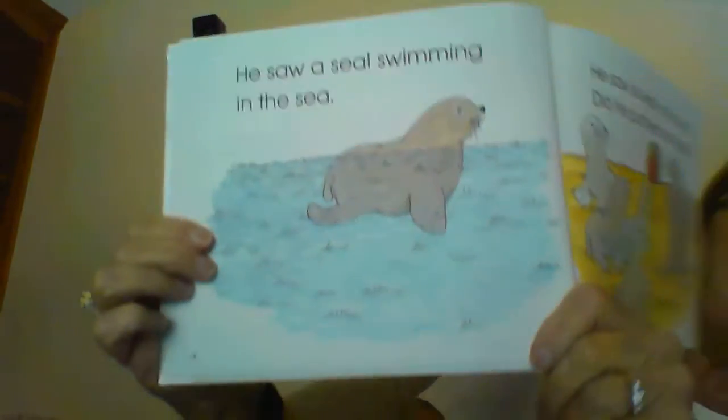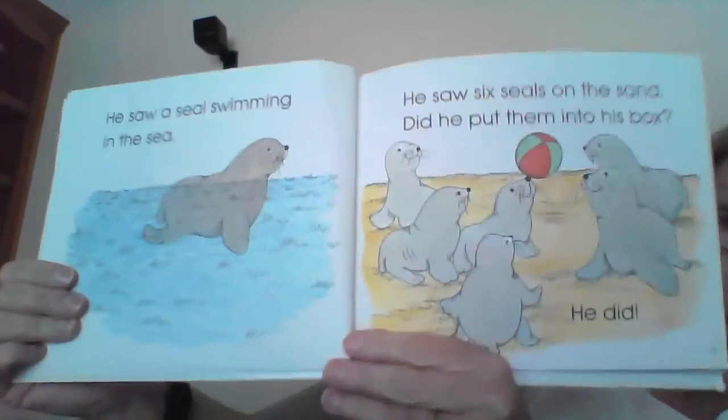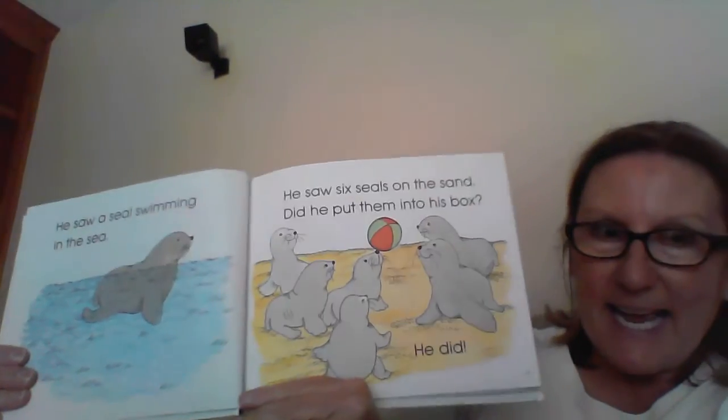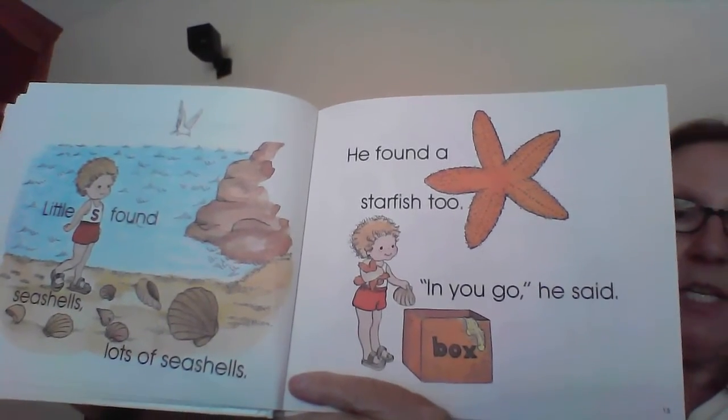He saw a seal swimming in the sea. He saw 6 seals on the sand. Did he put them in his box? He did. Little S found seashells, lots of seashells. He found a starfish too. In you go, he said, into his box.